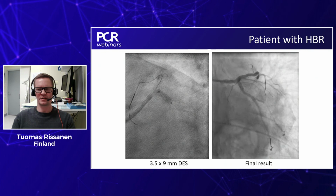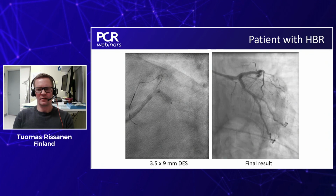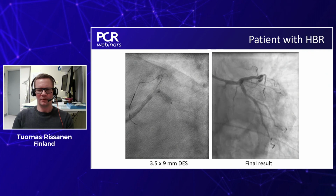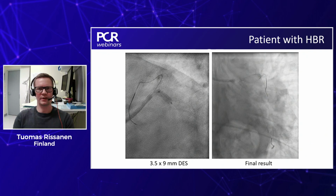And on the right side, you can see the last image. And I think it's very important in this patient that she has only 9 millimeters of metal after all of these revascularization treatments.